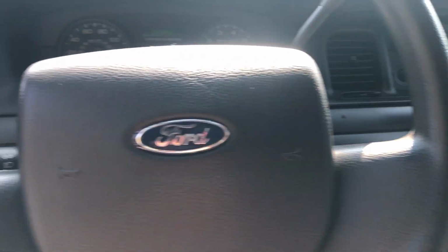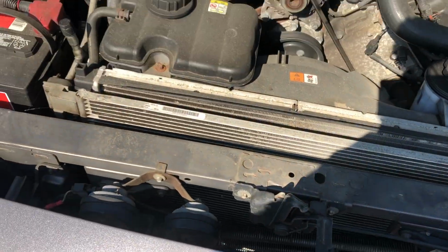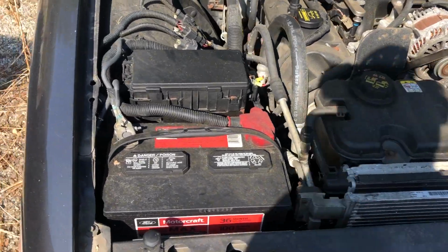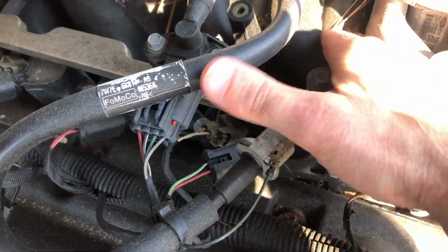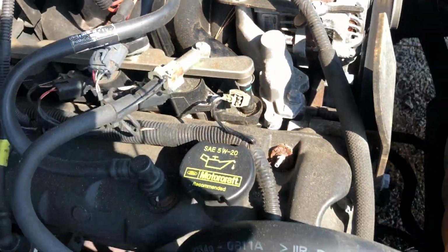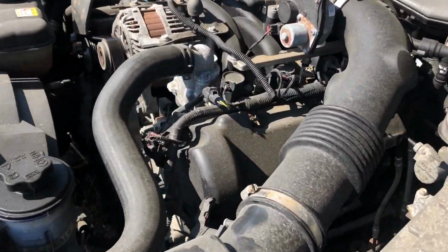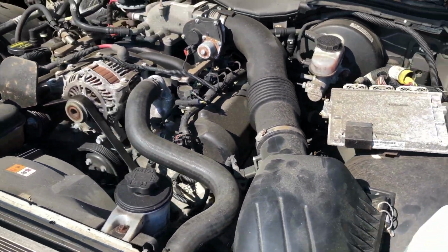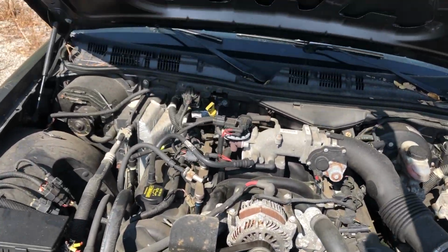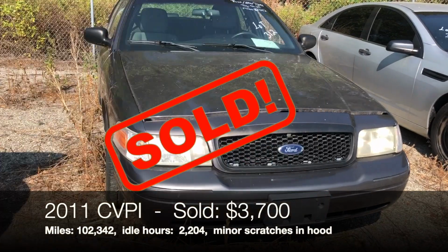Let's take a look in the trunk. I'm not seeing evidence of any leaks in here, especially around the intake manifold. Engine sounds normal and typical. Looks like a good car. We got some scratching in the hood.